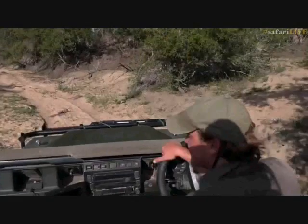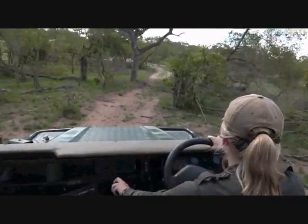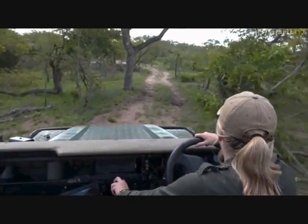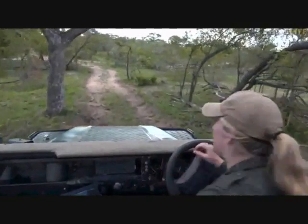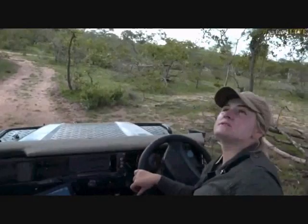Okay, while we check this riverbed, let's go see what Madam Taylor's up to. Herb, what was that? Madam Taylor is still very slowly making her way towards Arathusa. I don't know why I'm speaking in third person now.